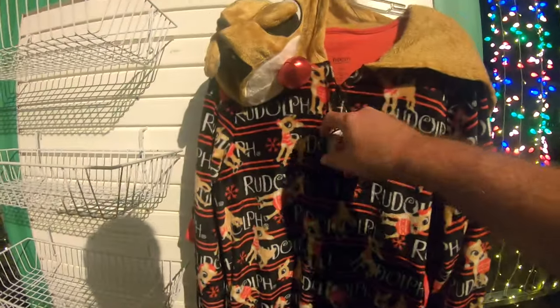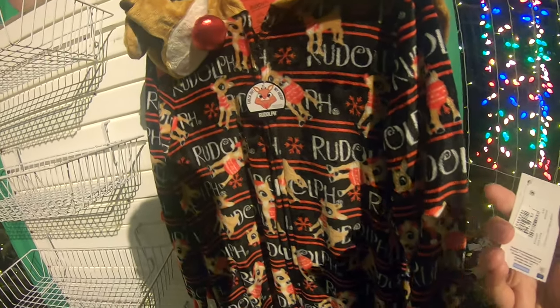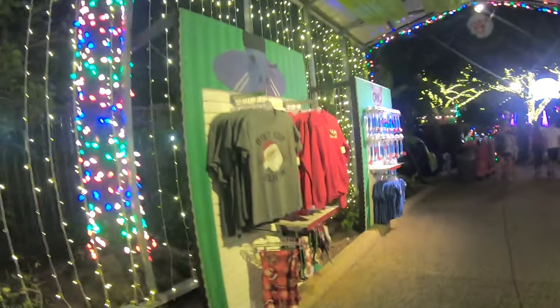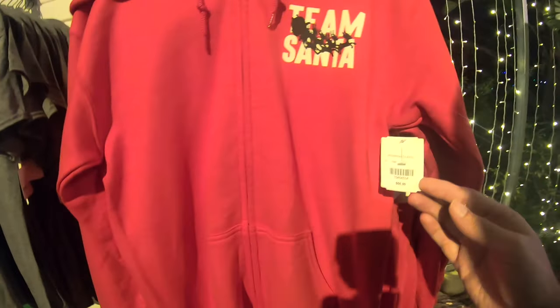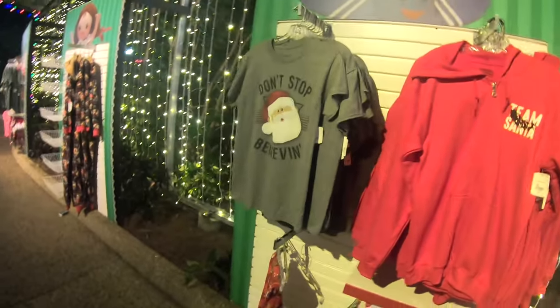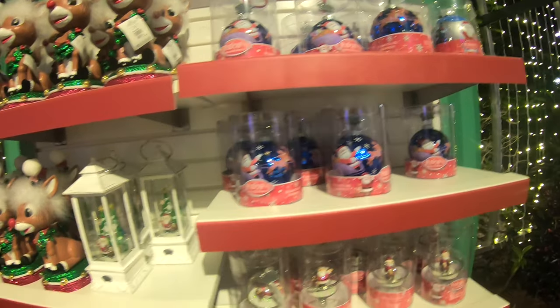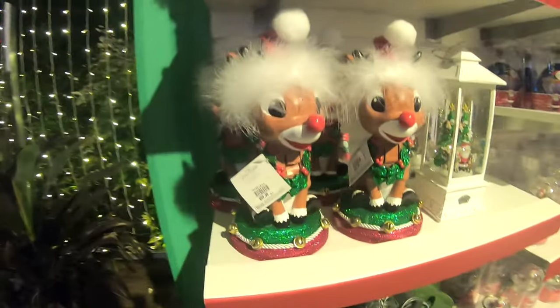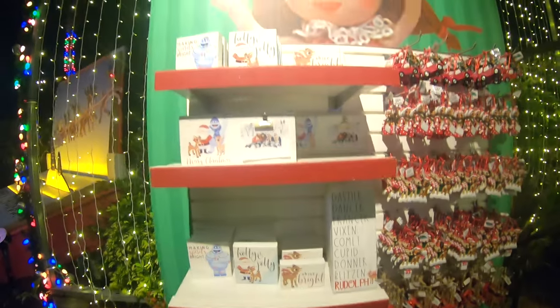$37.99, this Rudolph onesie. Let's see what we got. Ah, here we go. $54.99, you got the Team Santa. That's pretty cute. $56.99, you got the Santa Claus shirt from Rudolph. This is the same ornament I just showed you at the SeaWorld store. And then this Rudolph is $60. It's a nutcracker. Pretty cool. They got all these ornaments and things like that. It's pretty cool.